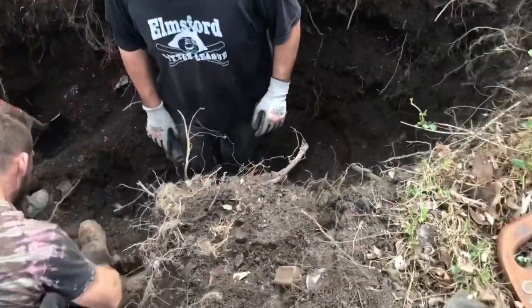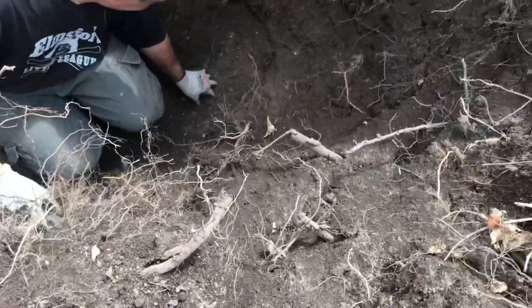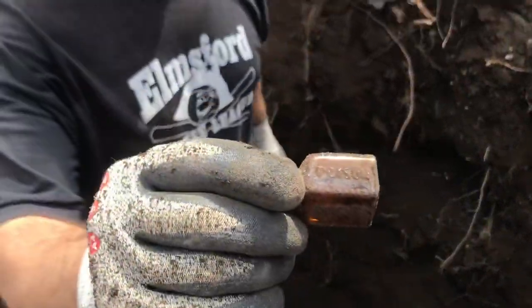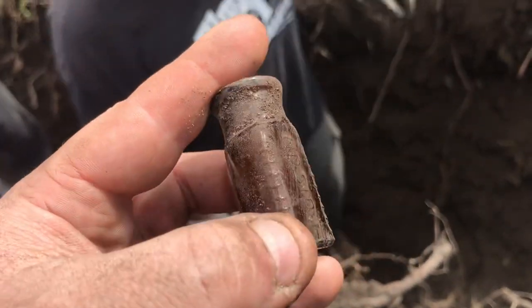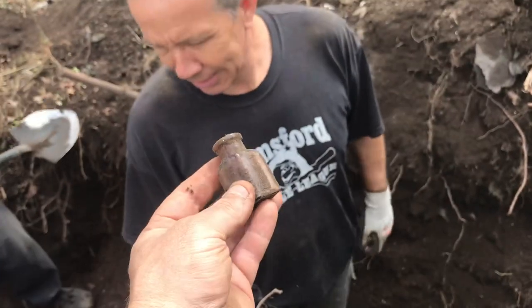Yeah, Steve just popped out a sweet little poison. Where's it at, brother? Right here. Way down in there. Little tiny guy. Double embossed? Double embossed. Nice, man. Little blown one? Yeah, nice blown in mold. Little tiny guy. Sweet, man. Nice pickup on that. Thank you.